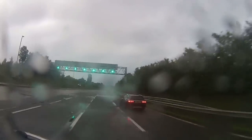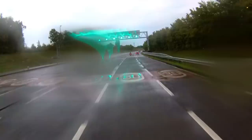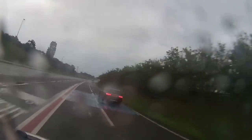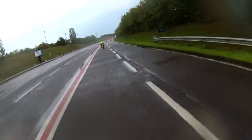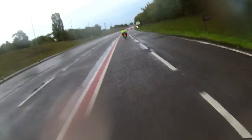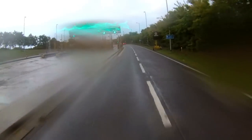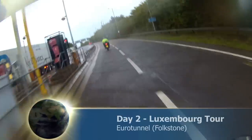Oh! You need to go in the truck lane. No, I don't. Yes, you do. Wide load. Is that a heavy vehicle, is it? Yeah. Lorries go on the train. Just don't pull your front brake on the train, Donna, because it's like metal flooring, isn't it? Yeah. Oh, great.